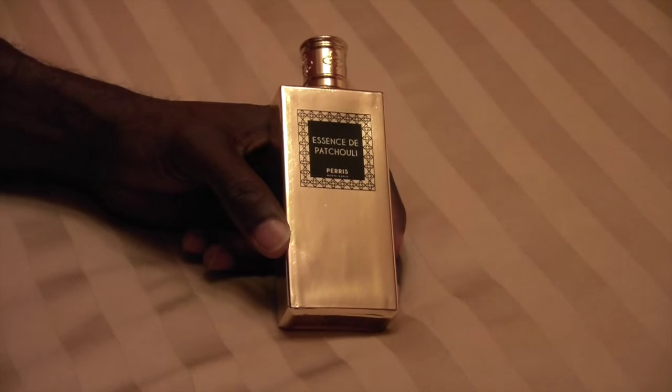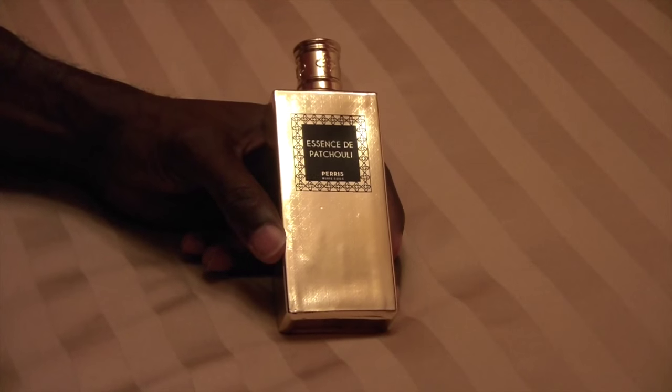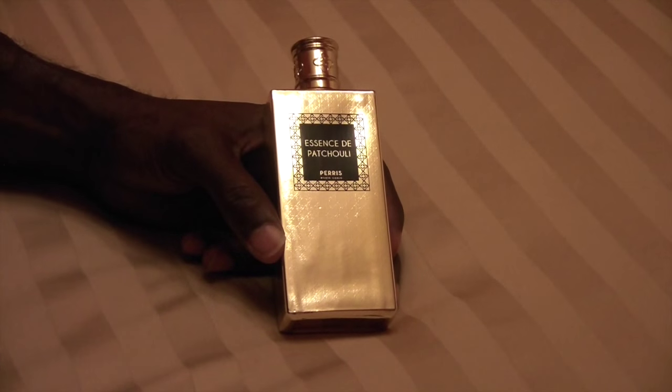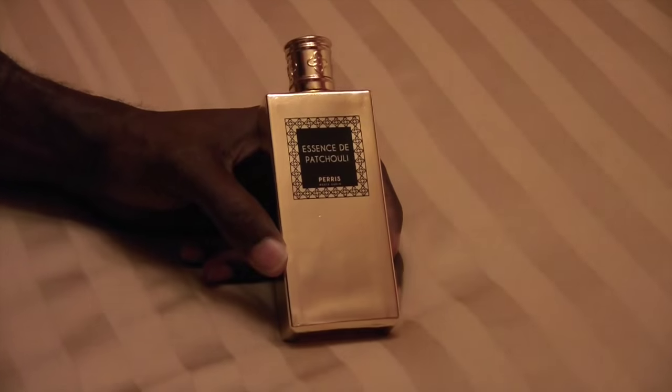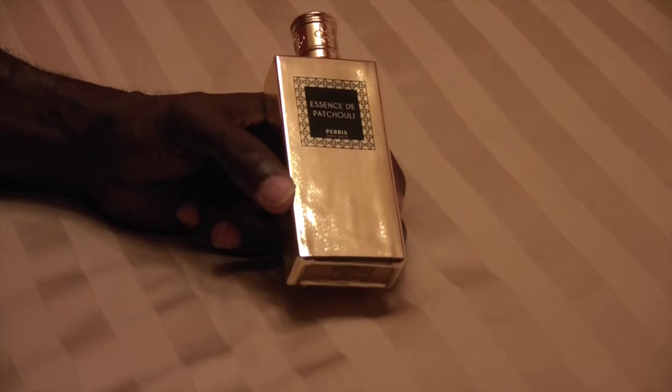Now, about another half hour later, the base notes start to kick in. So you're talking about 2 hours into this fragrance before you start getting any of the woods. The guaiac is nice. The cedar is nice. Again, very detectable. A little bit sour.